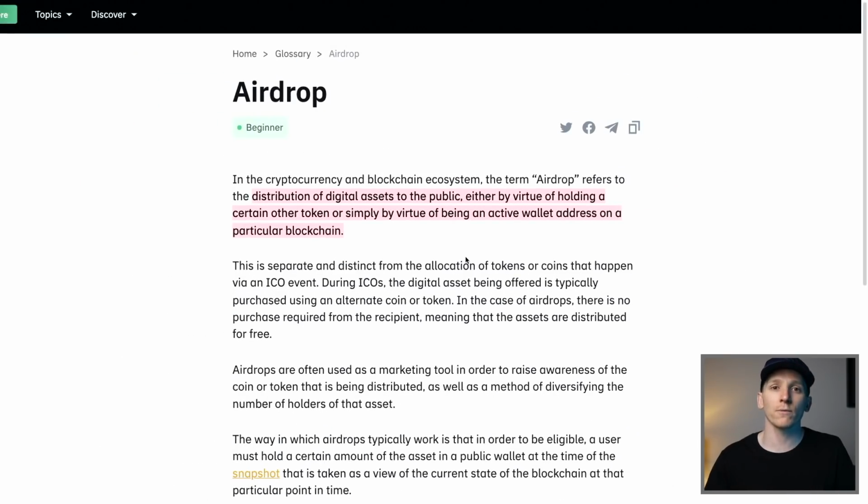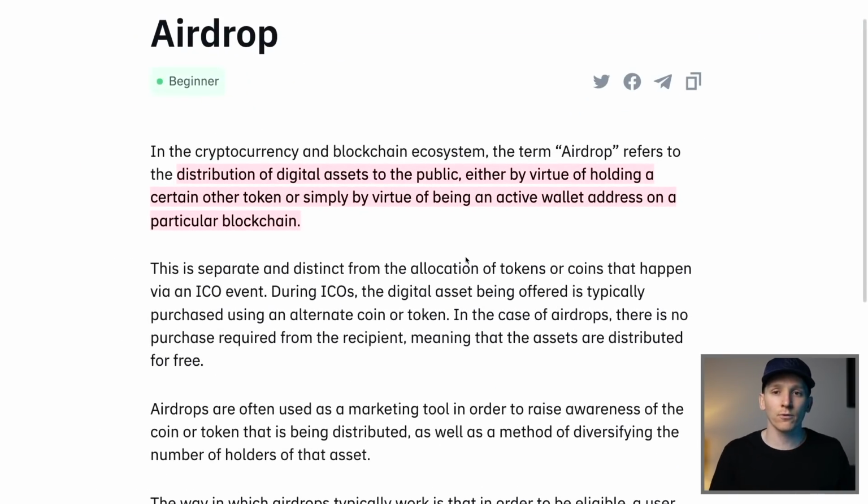What is a crypto airdrop though? Essentially this is just when a project or a platform or a community gives you free tokens for doing something else. Binance have it as the distribution of crypto, either by virtue of holding a certain other token or by being an active wallet address.